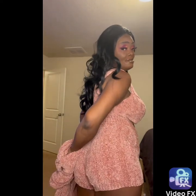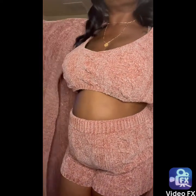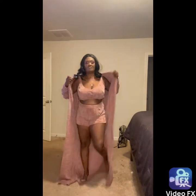And the robe fits perfect. This is the butt area. Mm-hmm. And you got the robe. So this is it.